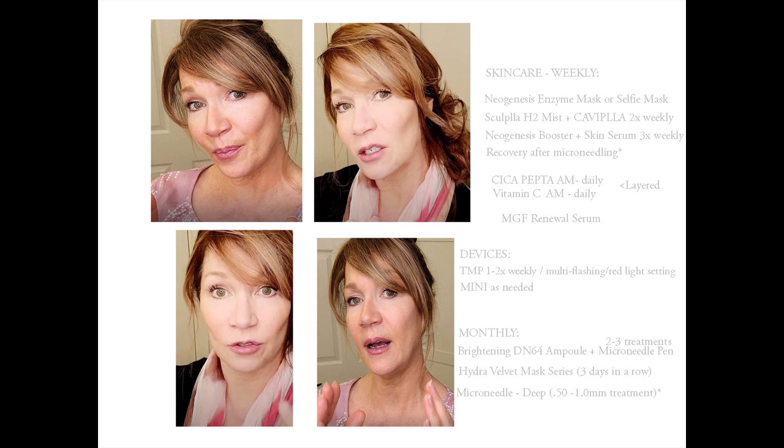I use the enzyme mask or the selfie mask once a week just to refine and get off old cells. And then I use my Sculptra products at least 2 to 3 times weekly. I use my Neogenesis booster and skin serum about 3 times weekly. And then I use my recovery after microneedling or anytime I need it. I use my Pepta cream and my vitamin C every day. I mix them together or I layer them.